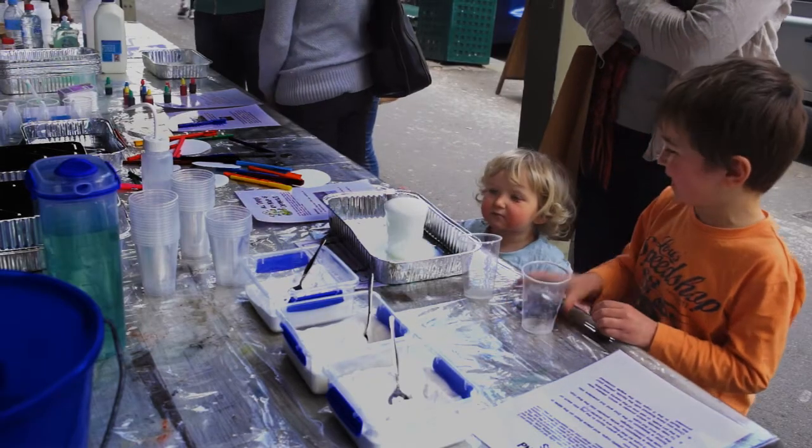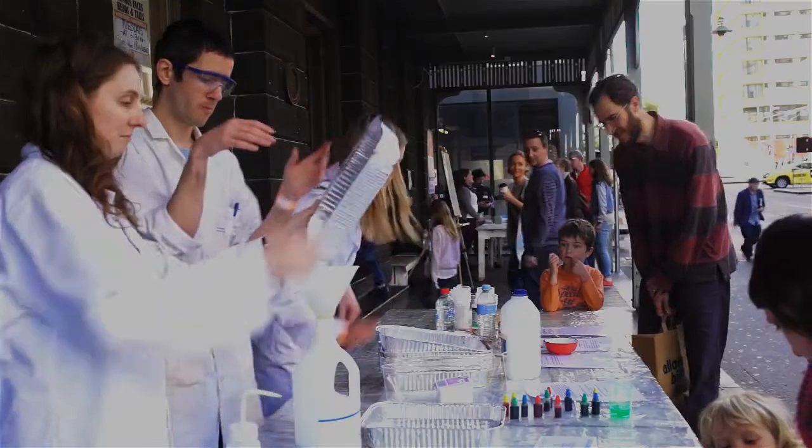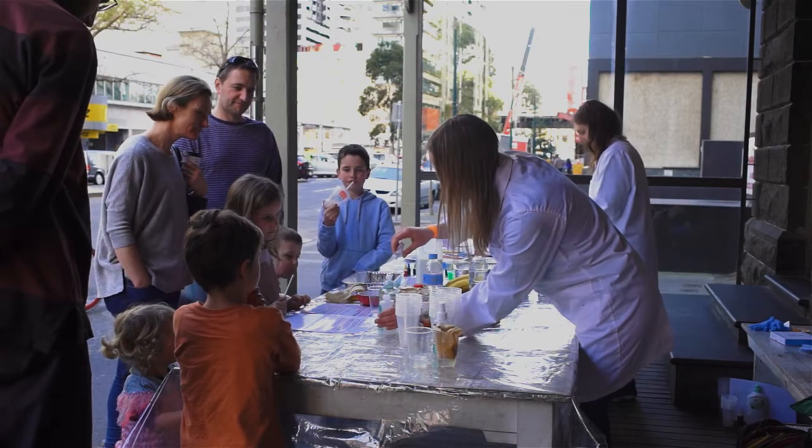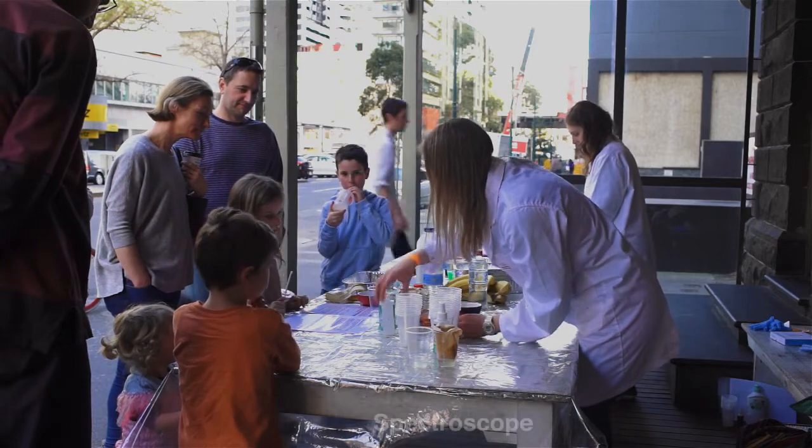It was really fun to come today and show the kids some fun science experiments and some cool things they could do. They got to do some chromatography and some acid and bases mixing together. It's great fun.